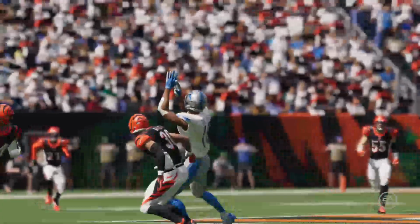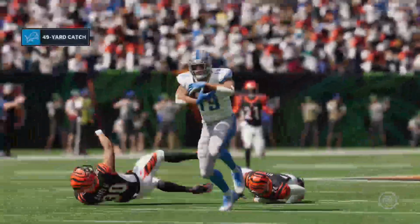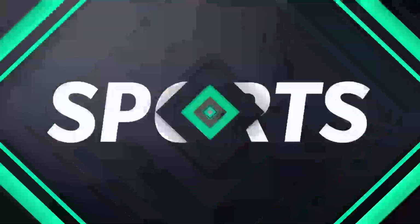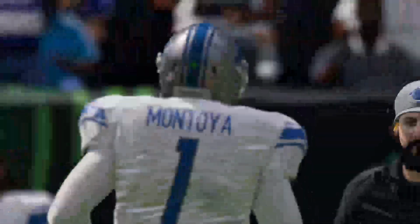Well, I don't think you can get any more efficient or tidy, whatever word you want to use in that. Man, 1 play, 75 yards, end zone. Yeah, efficient, tidy, excellent words. How about explosive? 75 yards, 1 play.